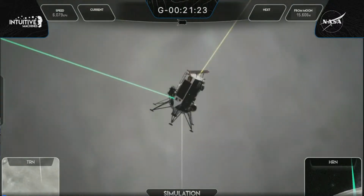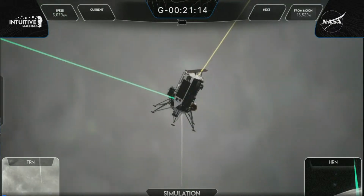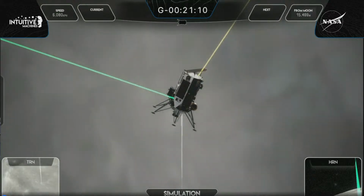Right now, looking at the viz, it shows Athena approximately 15 kilometers above the lunar surface, so we're getting close. Now, when the lander makes it down to about 10 kilometers, we expect Athena to continuously fire her main engine, throttling down until softly landing on the lunar surface.